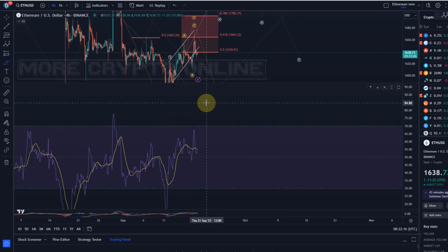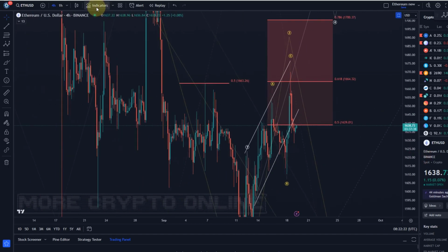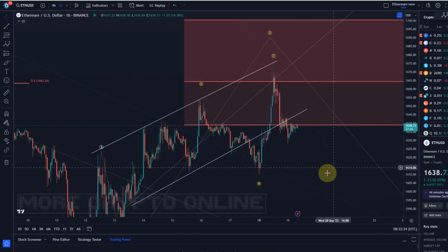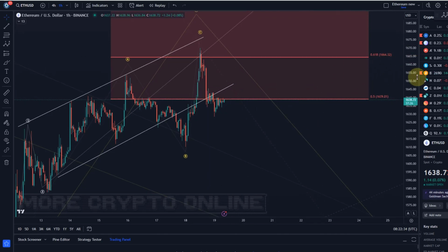So the indicators do not necessarily suggest that we've topped, okay? They don't necessarily suggest it, but price action definitely gives us some clues here. But price action also tells us the conditions. So I told you the conditions very clearly that are now needed for continuation to the downside. Yeah, that's my update about ETH.